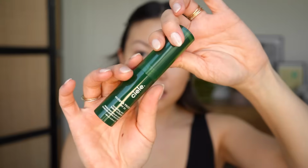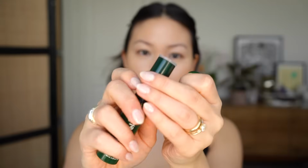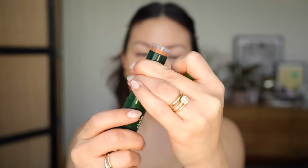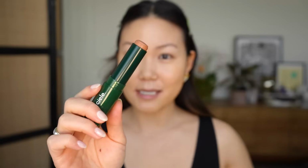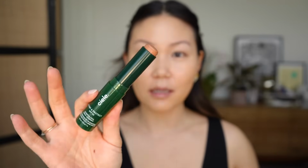Super sensitive skin friendly. This is what the stick looks like, and then you twist up. I saw Nikki DeRoos, the founder, teasing this on her stories recently, and I was really excited. So this is the shade 01 Light, and they actually do call it a bronzing contour stick. This is the shade Medium.